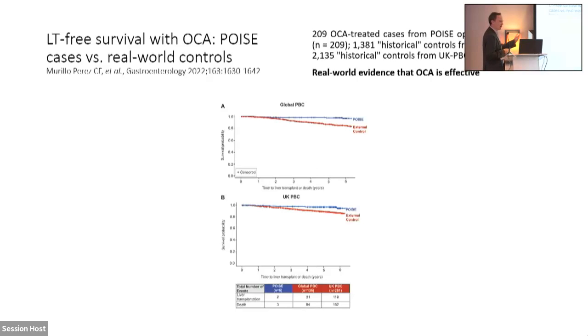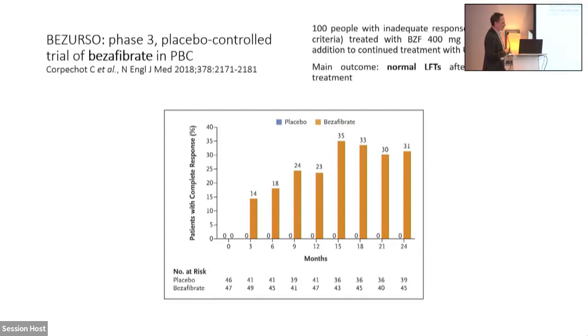All right. And the big controversy at the moment is, well, how do you convince regulators that this is real? The next drug we use is this medication called bezafibrate. Bezafibrate works on that PPAR molecule. You may recall my mentioning it. So it reduces the synthesis of bile acids. It increases the flow of bile.